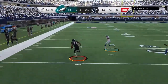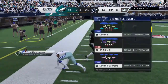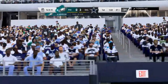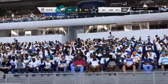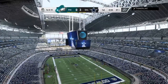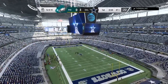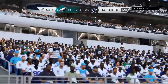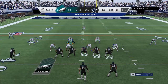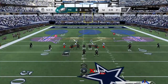Room here to run. And all the way down to the 37. A big play there for Philly. I'm not sure that you'd call it a trick play, but they definitely showed some imagination there. I wouldn't be surprised if they want to come back and show this play a few more times before this one is over. So how about that for a chain mover? They're all the way down inside the 40 now for 1st and 10.